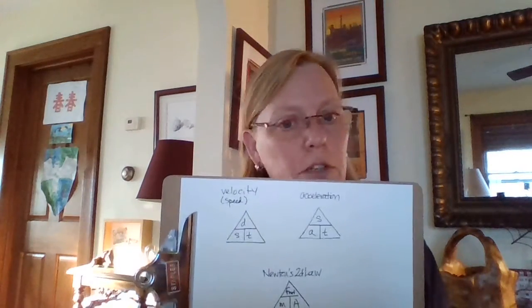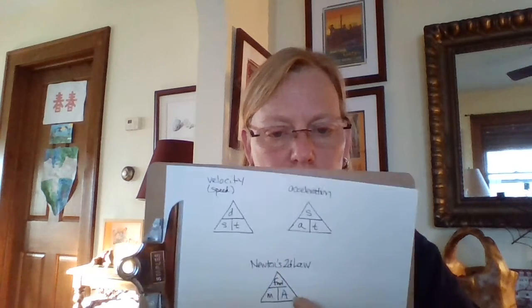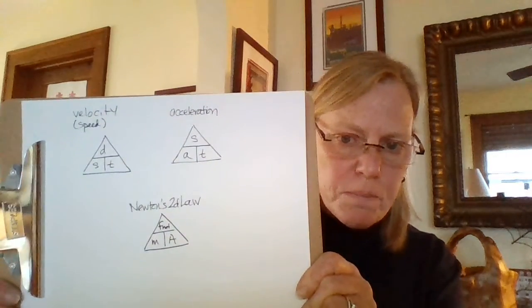Okay, let's look at our new one. We can do this too, right? Acceleration equals force divided by mass. Mass equals force divided by acceleration, and mass times acceleration equals force. So we now have 3 of these rate triangles. Keep that in mind.